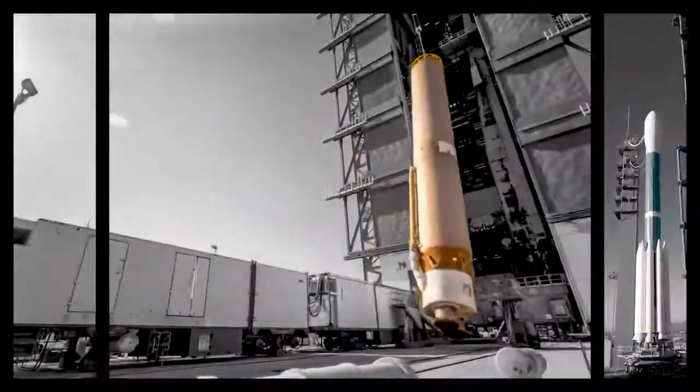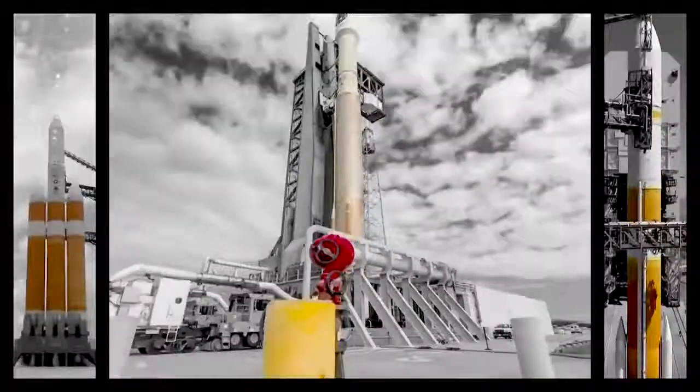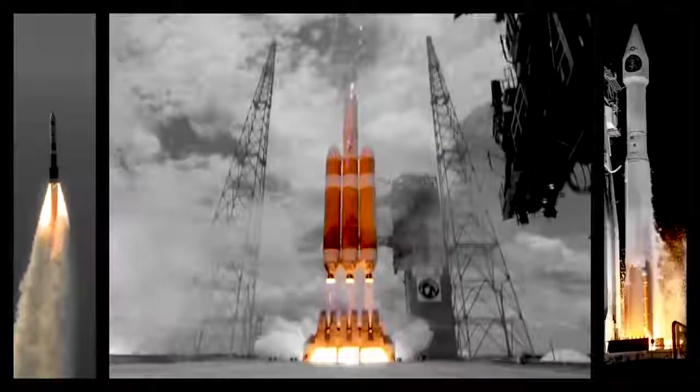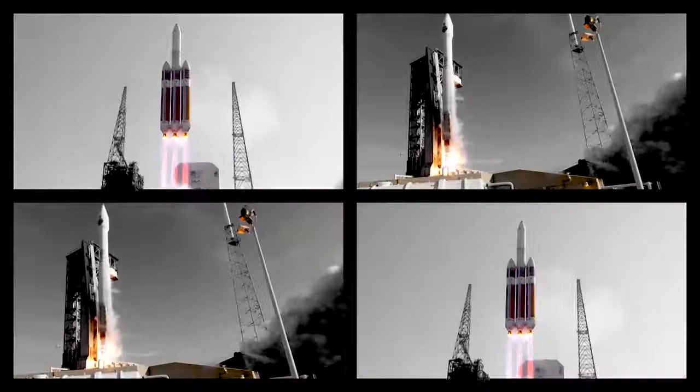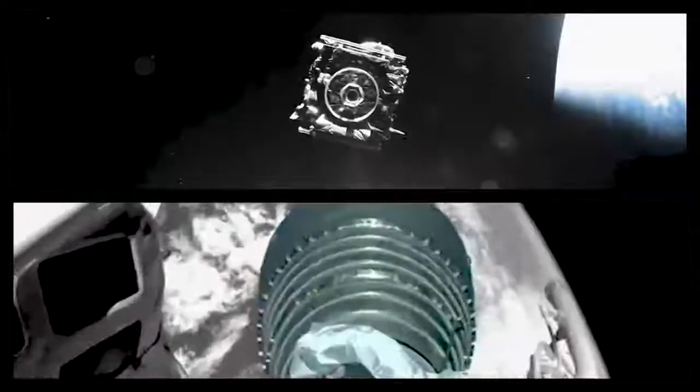Launch Director. Launch vehicle is ready for launch. We have ignition. You have permission to launch. 1, and liftoff. Liftoff of the United Launch Alliance Atlas V rocket. Mach 1, execute, and we have an indication of spacecraft separation.